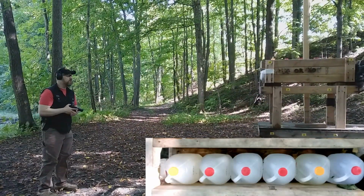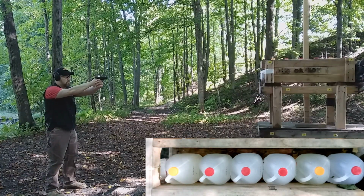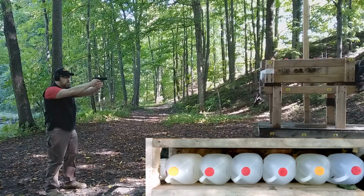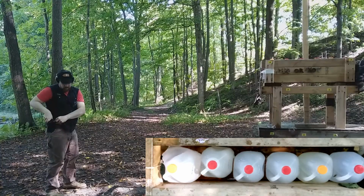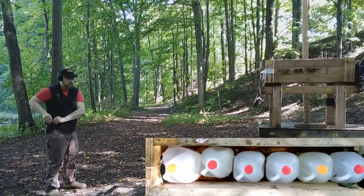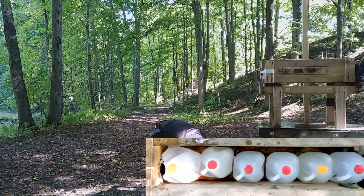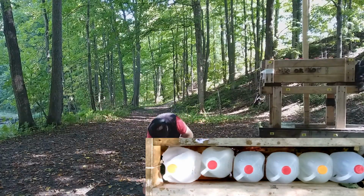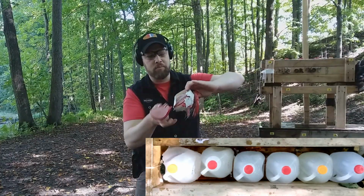Alright, first up's the Gold Dot. We'll see what we get for damage and penetration, expansion, all of that. Here we go. Wow. There's a lot of damage. The bologna has just been blown to pieces. Wow. Completely removed it from the pack here. This is pretty extensive damage.